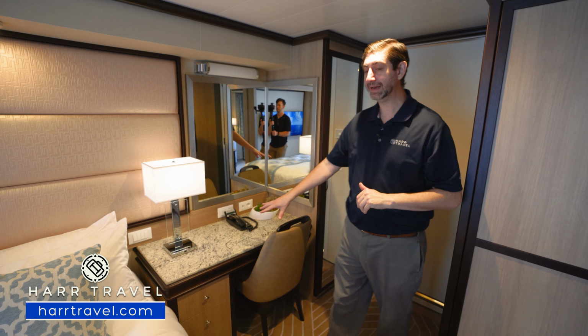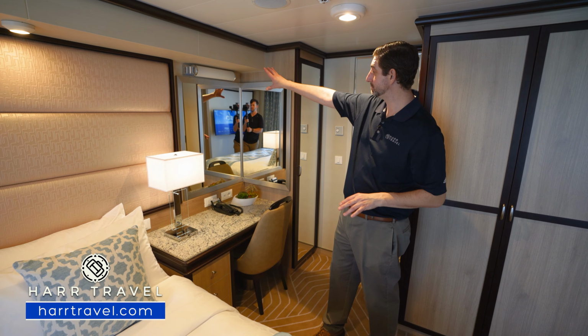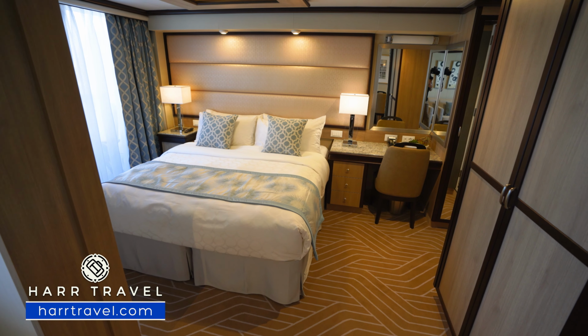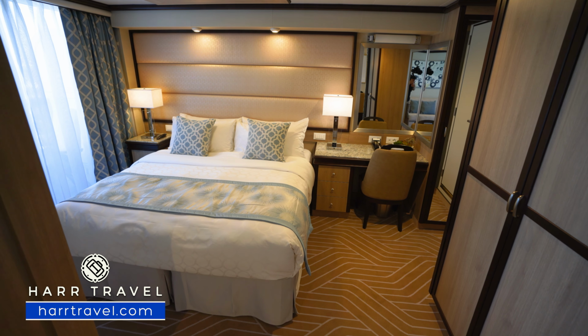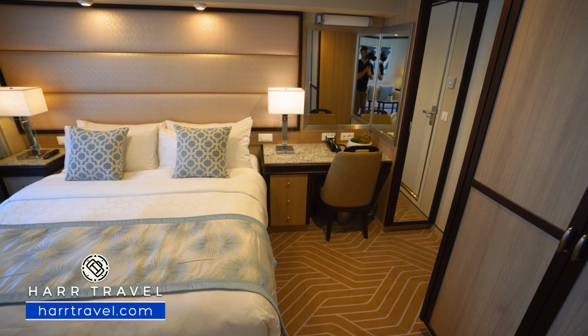You're gonna have another writing desk vanity combo here, a US plug and a European plug. It's backlit and you've got mirrors on both sides. You got a little bit of storage underneath, and then on either side of the bed, you're gonna find that these lamps also have a USB charger built in.